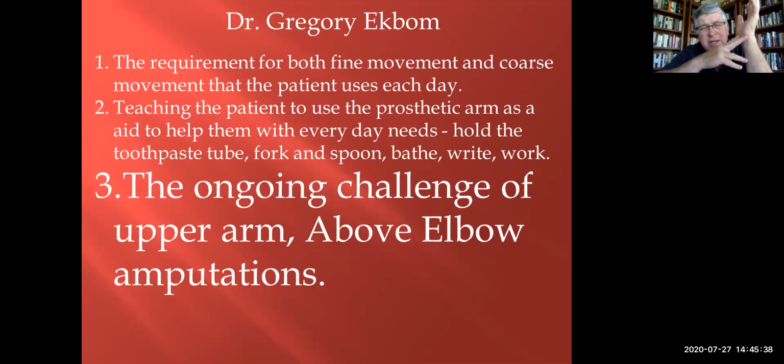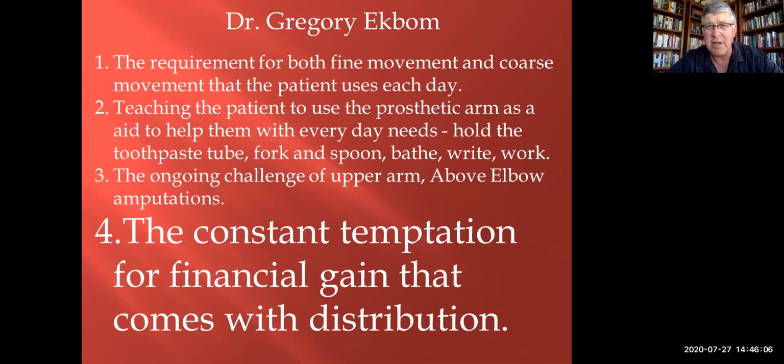And that's not the best location either for fitting for a prosthetic. So I've also always said, for teaching purposes, it's good to be fitting these for the patients, but it's also good to be training the surgeons in that area and teaching them where would be the best location for doing an amputation at which level.